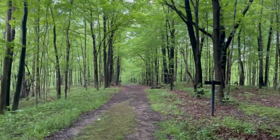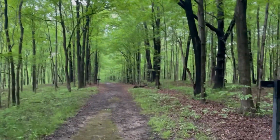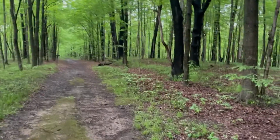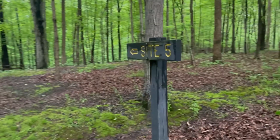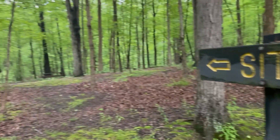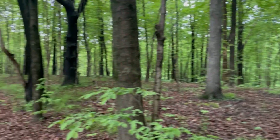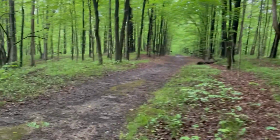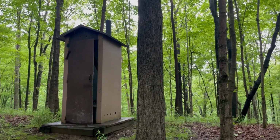Okay, I'm coming into the East Camp, and my first impression is, wow, really nice. So you can see here, site 5. And it just goes on quite a bit of distance. There's even a privy.